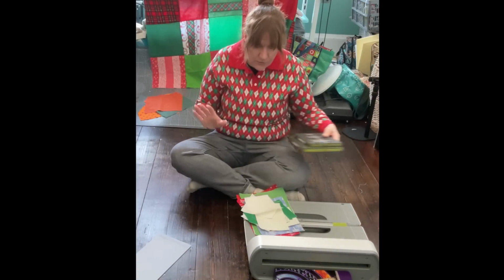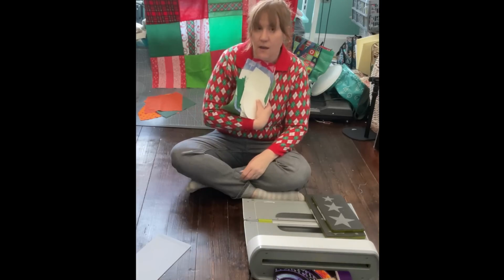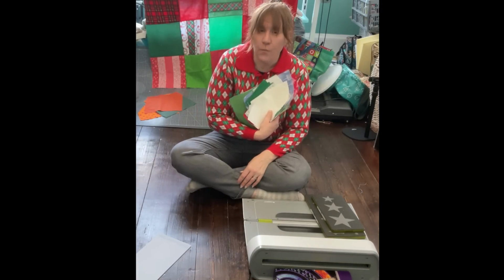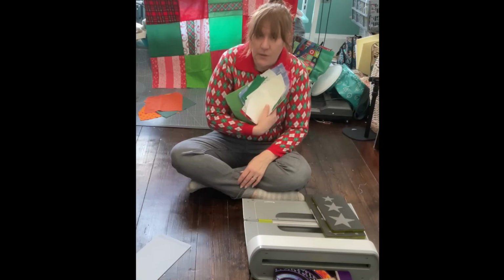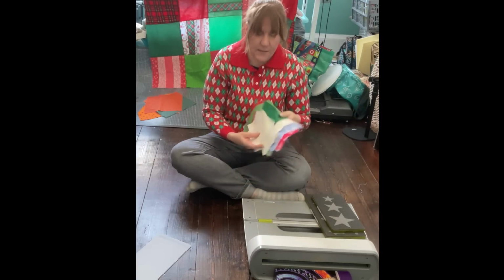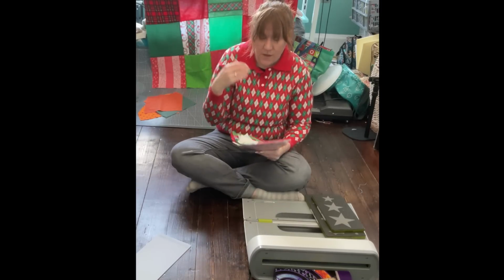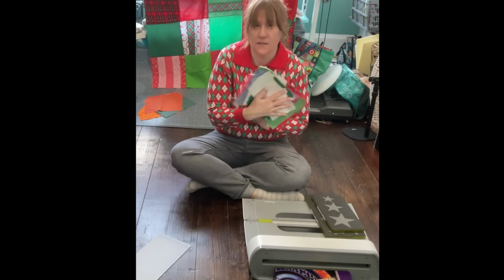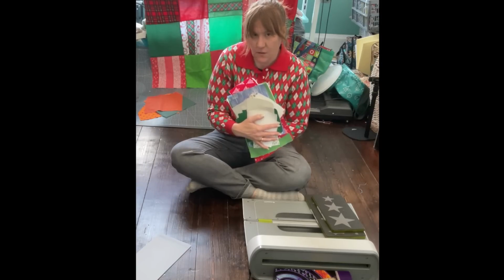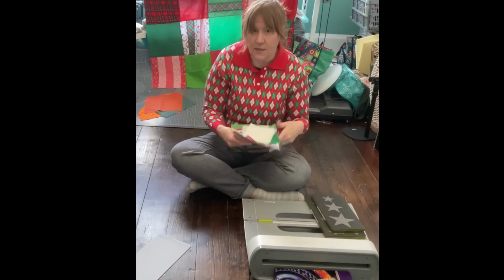But in order to get ready for this, what I've done is prepped a variety of fabric. So this is for both quilts, with some double-sided fusible so that I can just iron it in place. And so I've got some whites and greens and reds, and that's probably more for the traditional one. And then I've got some pinks and some blues for the more brighter colored Christmas quilt version.